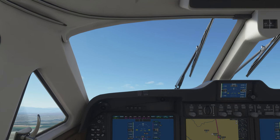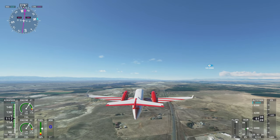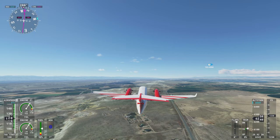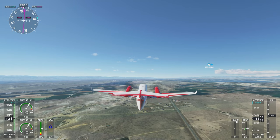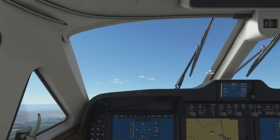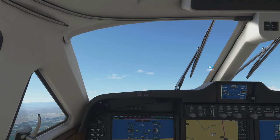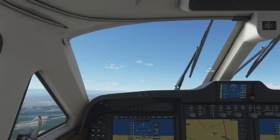Salt Lake Center, KA-477 is a Beechcraft King Air, 2 miles northwest of Kilo Romeo India Whiskey, 5,900 feet. Request flight following. KA-477, Salt Lake Center, squawk 6166. Squawk 6166, KA-477. KA-477, radar contact 2 miles west of Kilo Romeo India Whiskey, 6,300 feet. Altimeter 30.15.